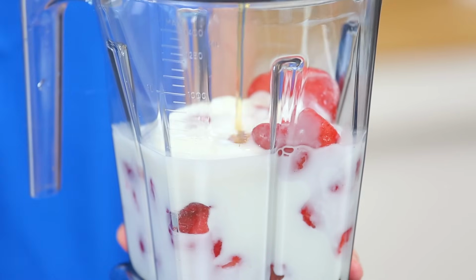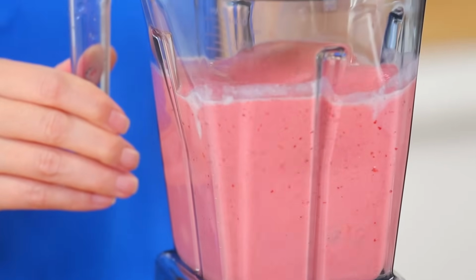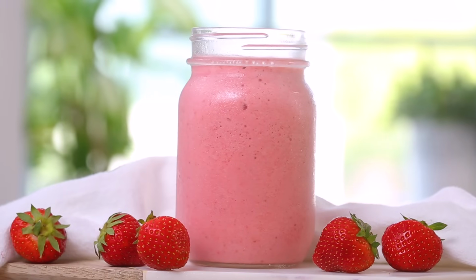And then we are also going to add some agave here. Honey will work just as well, but I always think a little additional sweetness goes a long way. We'll give this all a blend, and look how beautiful the results are. A frosty pink drink to help you start your day right.